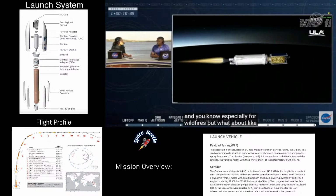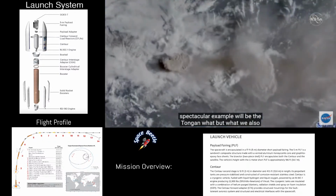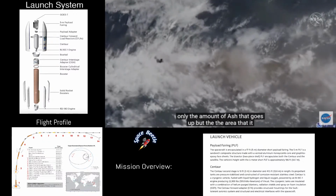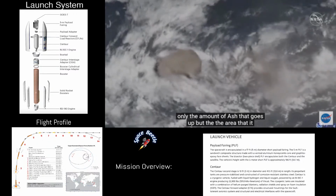Yeah, absolutely. This past year has been kind of a revelation in our capabilities to view volcanic eruptions. In particular, probably the most spectacular example would be the Tongan. But we also have another example in the Caribbean where you can see not only the amount of ash that goes up, but the area that it covers. And as a result, that particular hazard becomes an aviation hazard.